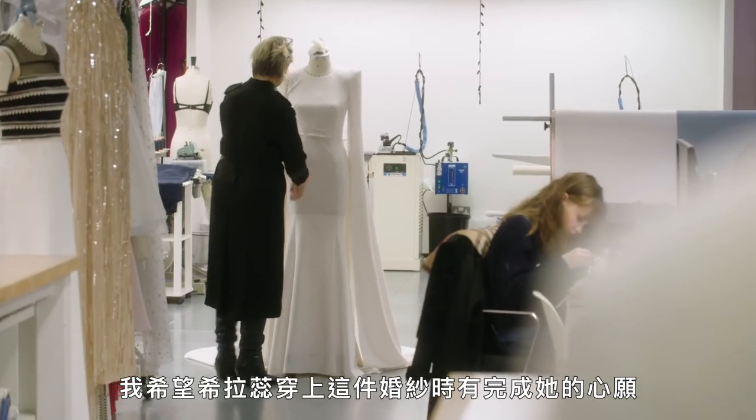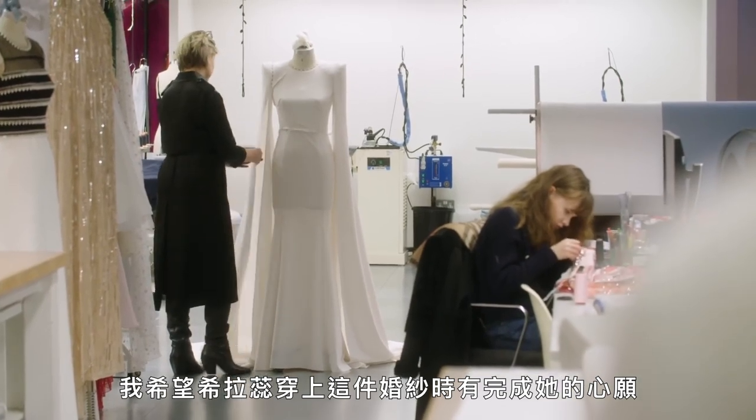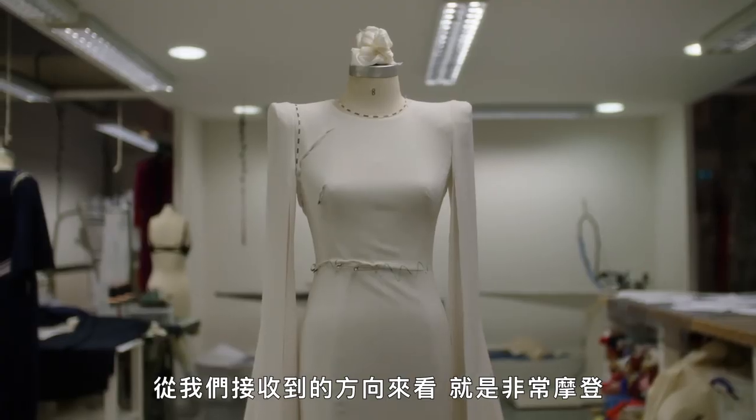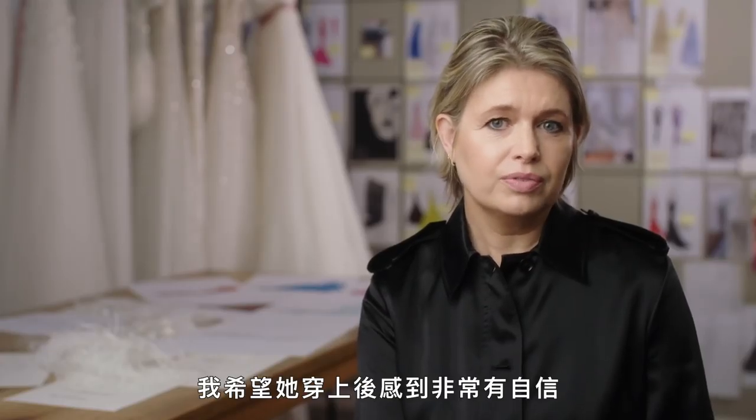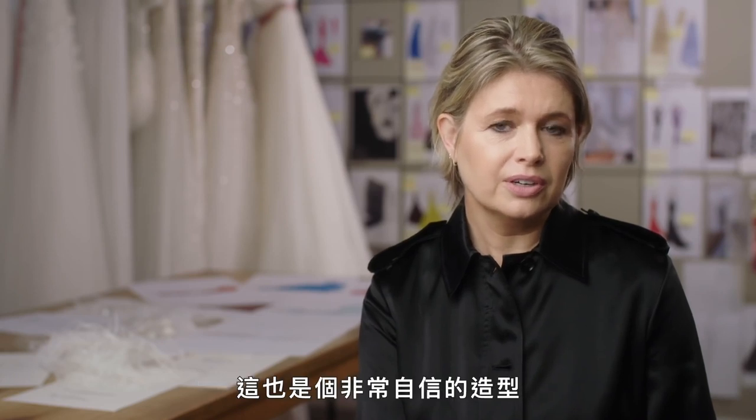I want Hilary to feel how I think she wanted to feel in this dress from the direction that we had, which is very modern. And it's quite a bold look. And more than anything, I want her to feel immensely confident in it. And it is a very confident look.